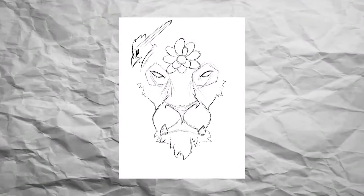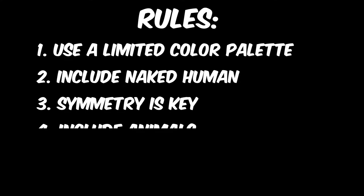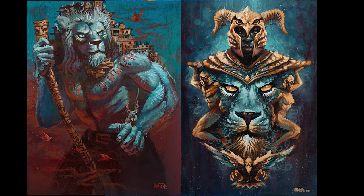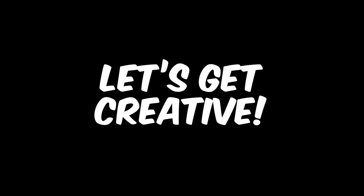Just like Kiptoe, we're diving into the art of composition to create those visually captivating scenes. Rule number 4. Let's not overlook the animal kingdom. Inspired by Kiptoe's Animal Instinct show, we're bringing an animal into our piece for that extra flair. Rule number 5. We're pushing ourselves to add that gritty, raw texture that makes Kiptoe's art so dynamic. So with these rules in mind, let's get creative.